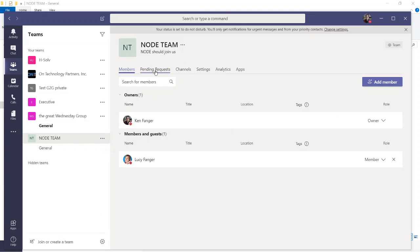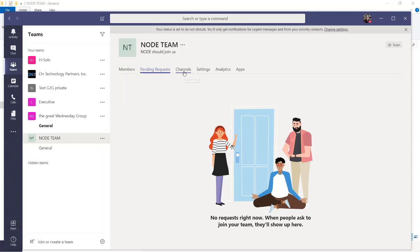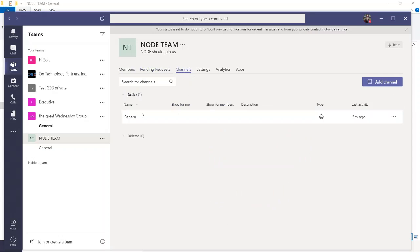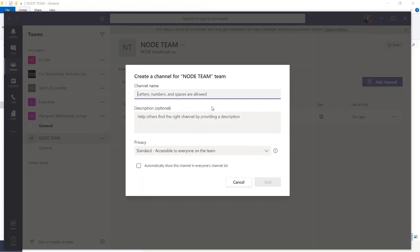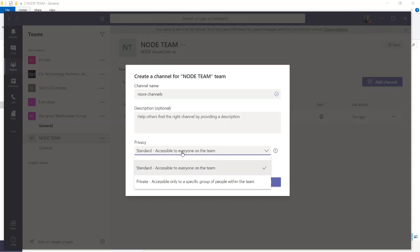You can also see if anybody's requested to join the channel, and then you can see if there's channels. So here's our general. If we wanted to add more channels, these might be different tasks within the group that need their own setup. You can do that. And you can make it automatically show up in everybody's channel list. You can then set it up if it goes to everyone or if there's specific people.